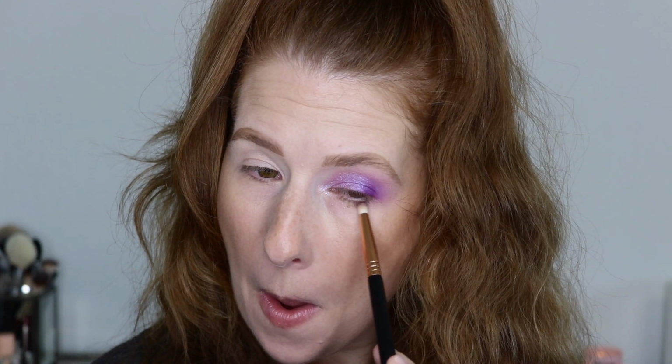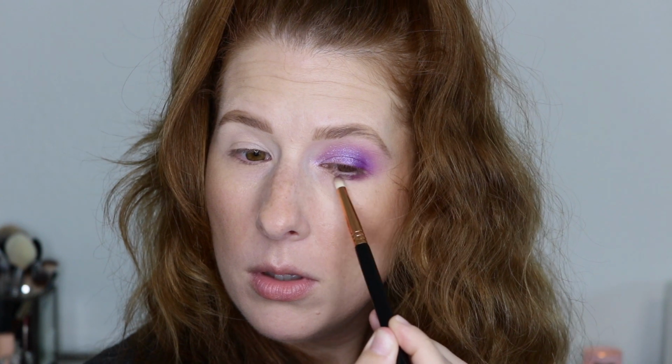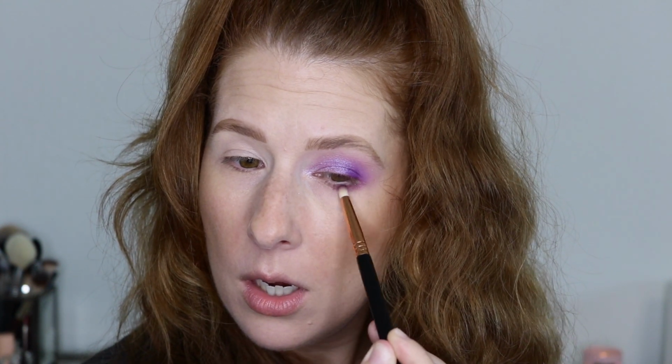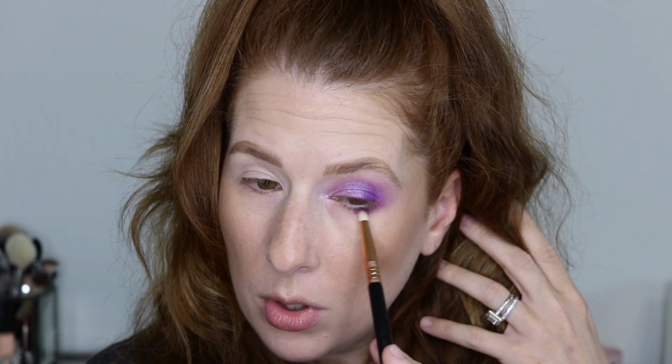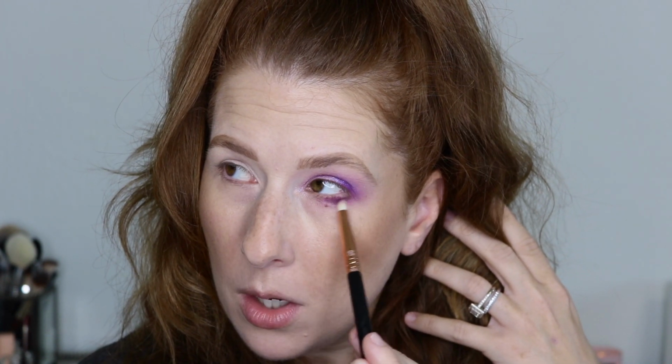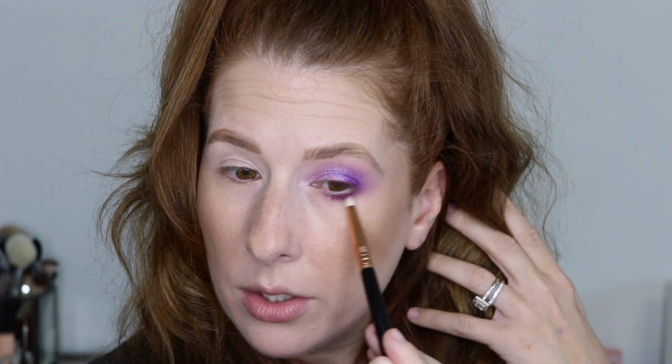And I want a small brush. Okay, this is one of my Sigma pencil brushes, just cleaning it off here and going into that Licorice shade, but I'm just gonna keep it on the outer part of my eye. That Licorice shade, to me, when you look at it, it looks like a brown. Like when I look at it in pan, it looks like a brown, but it is a deep purple. So we are going for a monochromatic eye look here.